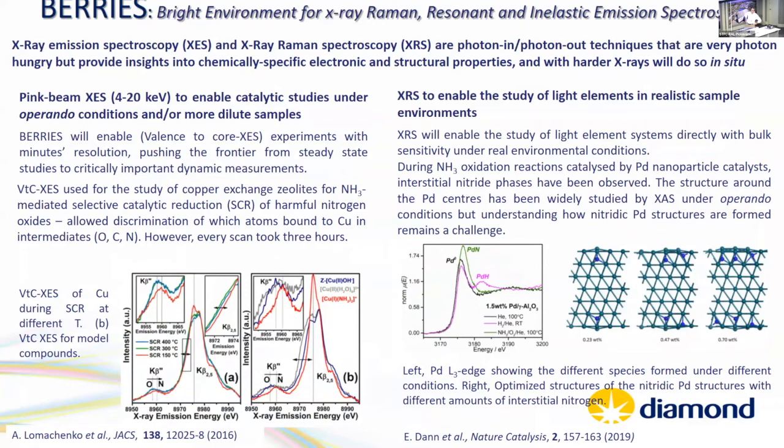in our next phase of beamline development on Diamond 2 is BERIES, Bright Environment for X-ray Raman Resonant Inelastic Emission Spectroscopy. You had fun thinking up this name. Again, it's essentially two end stations. But the philosophy here really is to use harder X-rays to enable users to look at, among other things, lighter atoms, or focusing on a particular atom, the lighter atoms around that particular atom. These two techniques are X-ray emission spectroscopy and X-ray Raman spectroscopy.